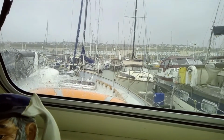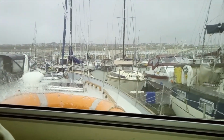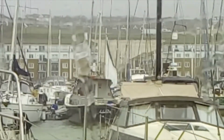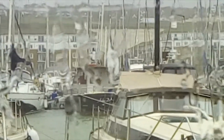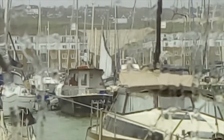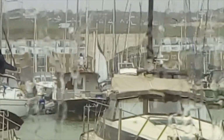It often happens when we get really severe weather. I think you probably can see in the middle, somebody's sail has unfurled itself and will basically flog itself to death before very long. So I'll get my waterproofs on, go and have a look, and if it's safe to put it away for them, if I can do it without getting myself whipped across the face by ropes and sail, then go and see if I can put it away.